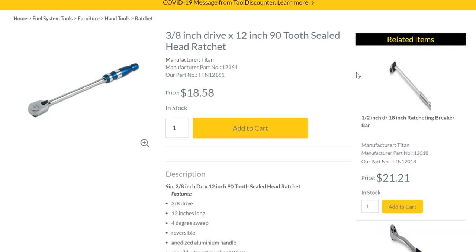Now, over at Tool Discounter, here's one where I'm actually asking you a question. I've seen these around, the Titan ratchets, and I noticed that they say that they're aluminum, but I think it might just be the handle because I can't imagine somebody making a ratchet entirely out of aluminum. Maybe I'm wrong. Maybe there's something here. Has anyone used this? It talks about the anodized aluminum handle. But I've got to think that that's just a wrap around the steel shank of the ratchet itself.